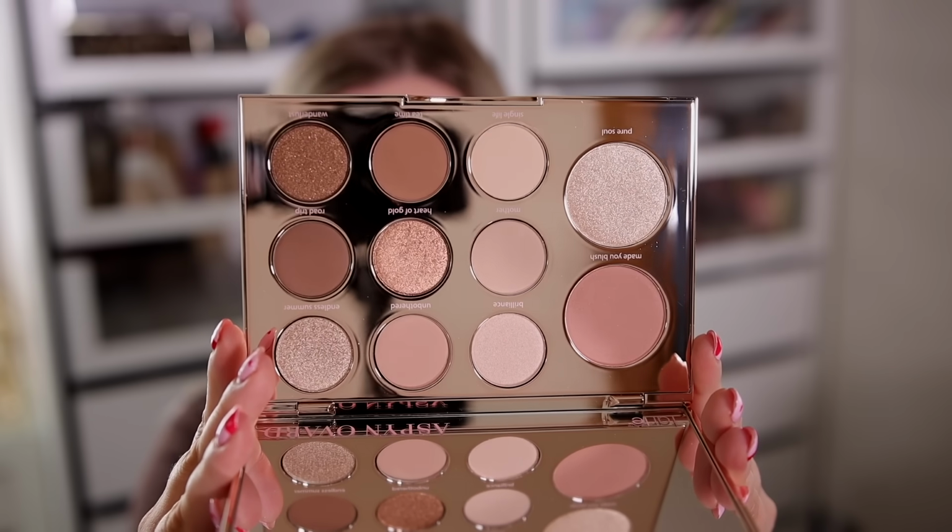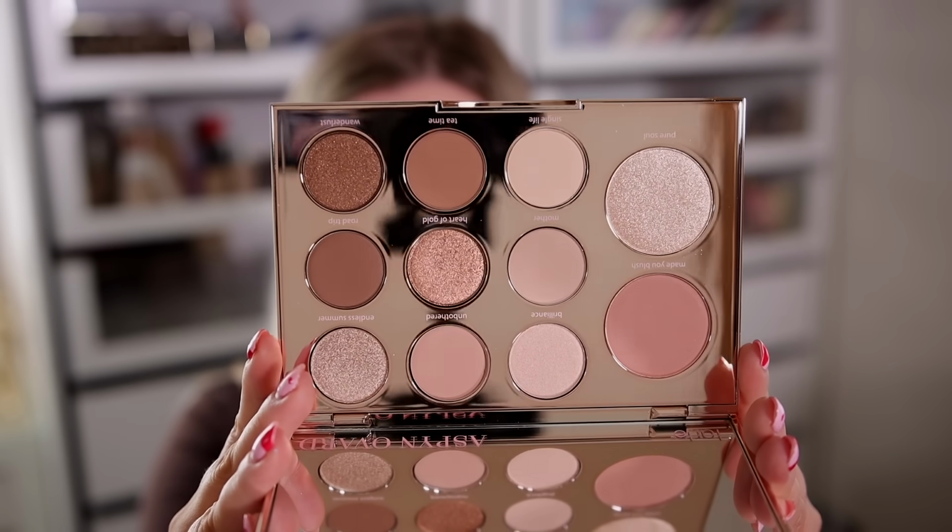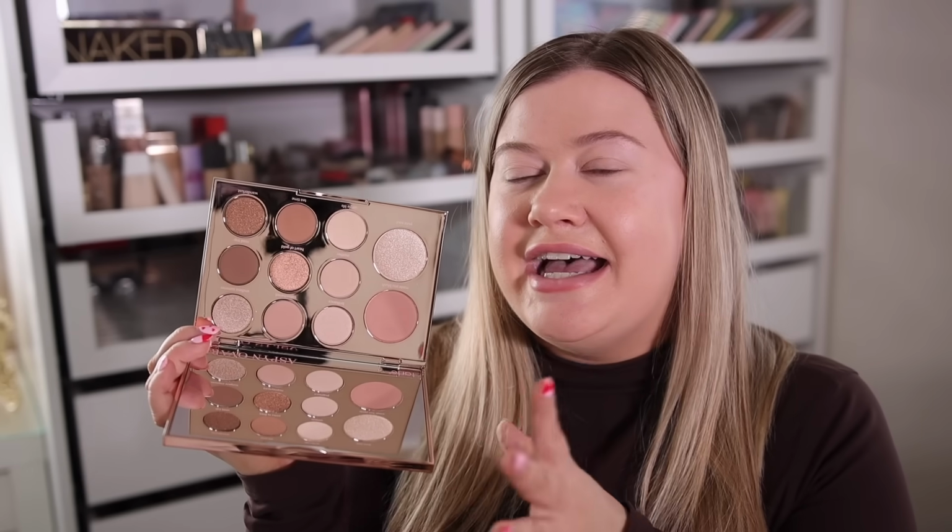Obviously, it's basic neutrals. This packaging is super mirrored, so you are gonna get fingerprints all over this, but these are the tones I love and use for every day, and I feel like these tones definitely fit the style that makeup is right now. We just kind of like the basics right now, so this makes me super happy.